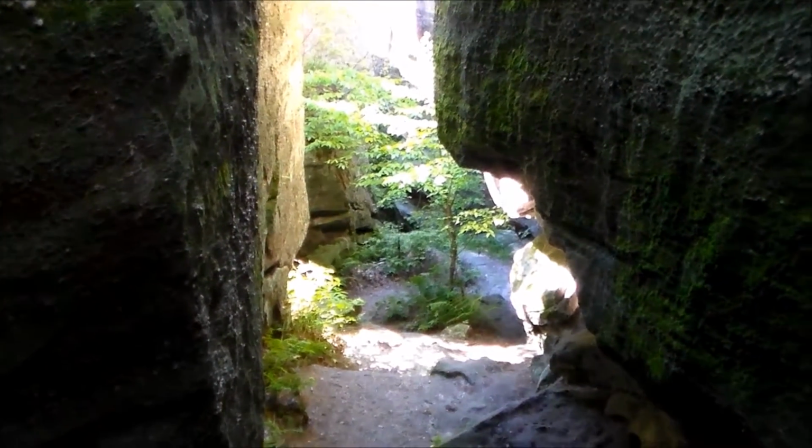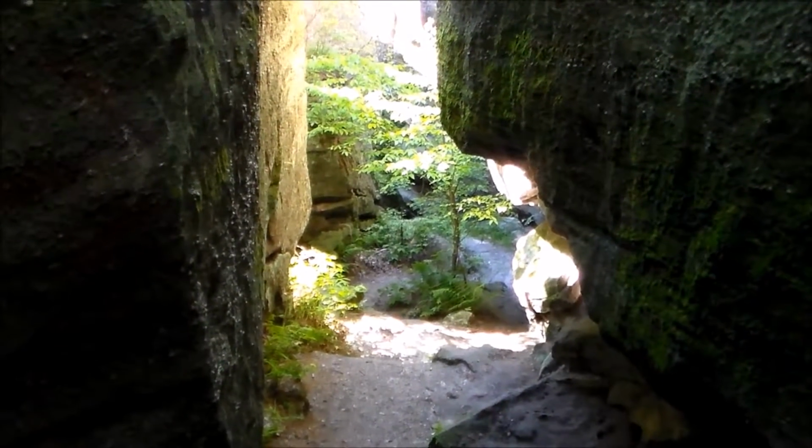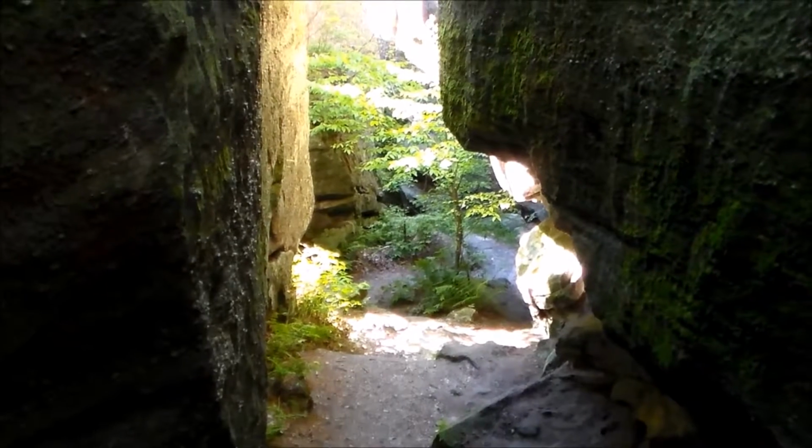The first thing I see directly in front of me is a tunnel that goes through the rock formation. The light at the end of the tunnel is probably 25 to 30 feet away. It's really too dark in here to see anything. To the left, we have a crevasse. And to the right, we have the main trail. This is the point at which the true beauty of this place really begins to show.